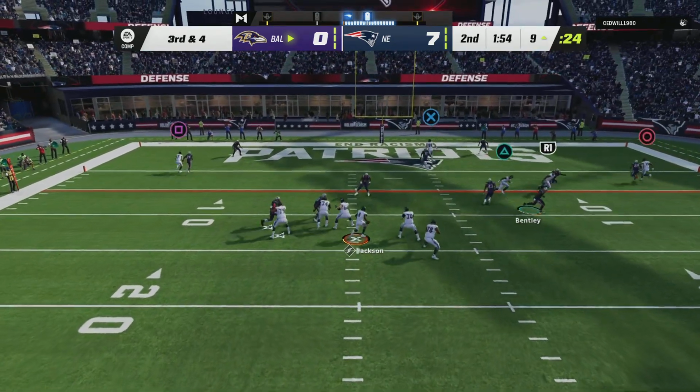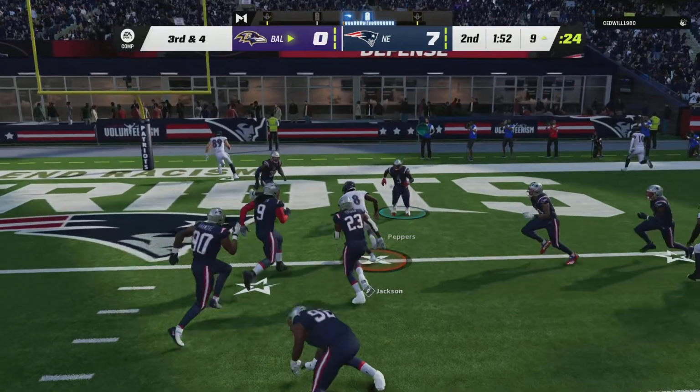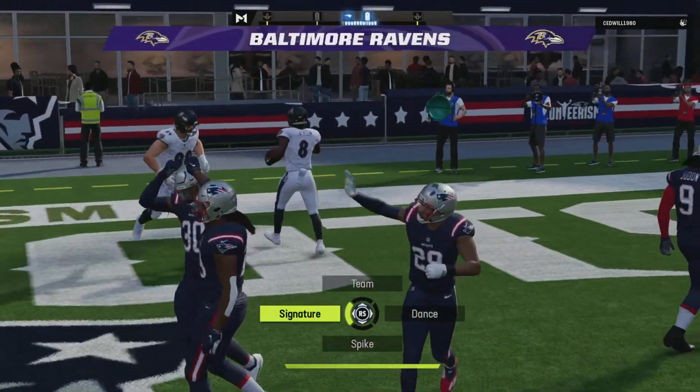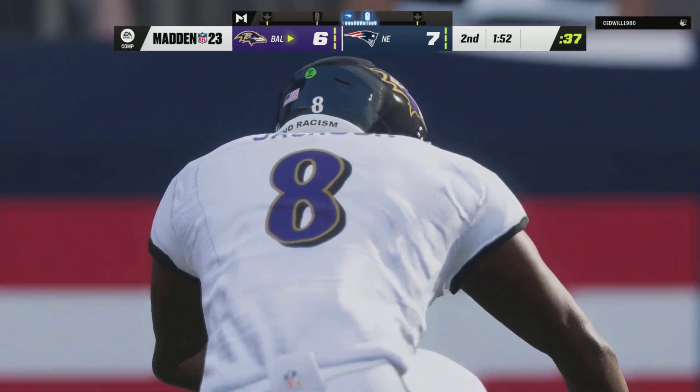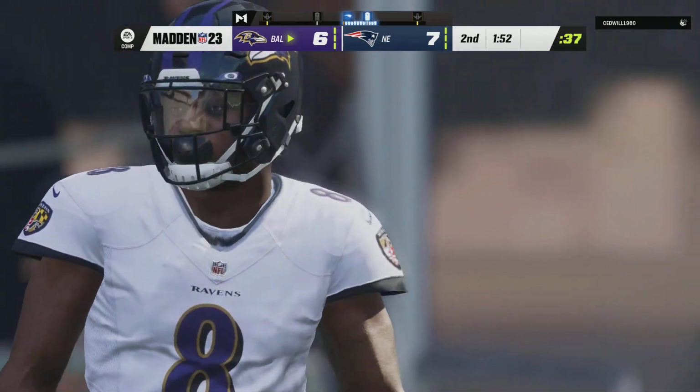Jackson from the shotgun. And he'll take it into the end zone for a Ravens touchdown. Lamar Jackson, a 9-yard touchdown run. And the Ravens are an extra point away from evening this one up.